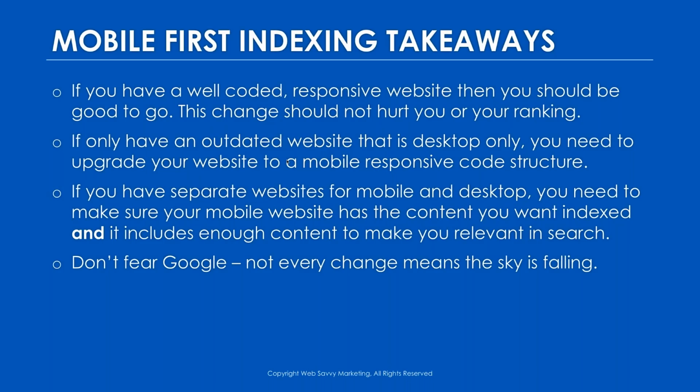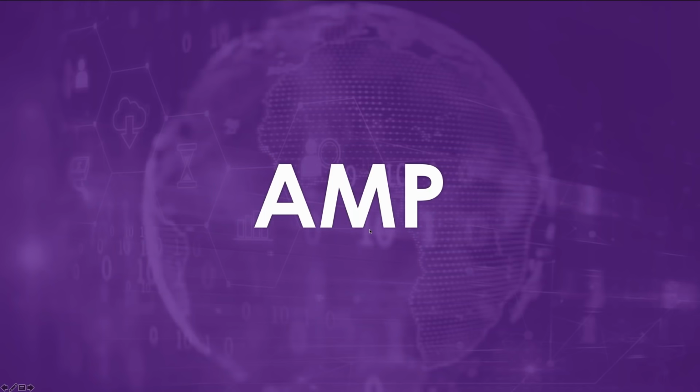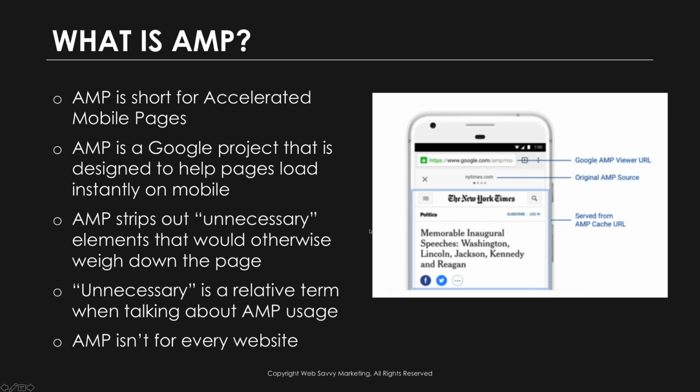So update that to mobile responsive code. Either get a new template or have someone update your existing template so that it is really mobile responsive and adapts to different devices. If you have separate websites, you need to make sure that the content and the presentation of things like structured data are similar. And just make sure your house is in order. And like this one, I don't want you to fear Google. I don't want you to think that the sky is falling, because really it's not. It's just some changes that you have to be aware of and make sure that you're prepared for it.